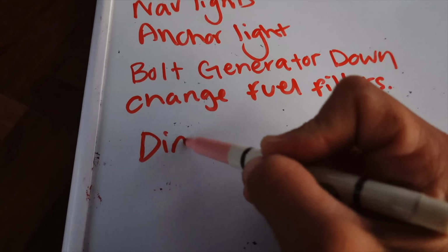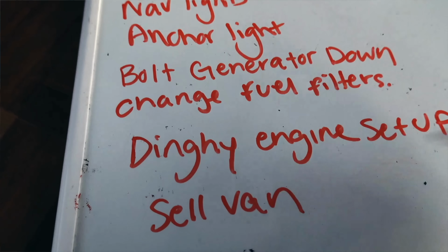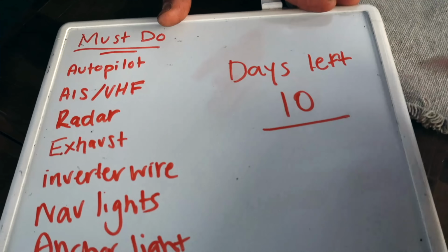Change fuel filters. We want to be ready for weather, waiting on weather in about 10 days. Oh, we could do that. We have to get our dinghy going too. Oh, dinghy. Sell van. You think we can do all of this in 10 days? Yep. I guess we got a lot to do. 10-day countdown. Ready? Go.